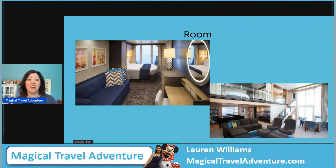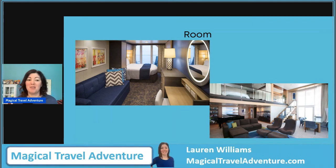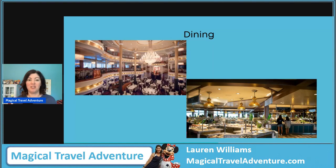And their suites are amazing. There are so many different types of them. And they have junior suites, which might be something that people are interested in. Those are the ones typically that start having bathtubs. So on Disney ships, you will get bathtubs. On Royal Caribbean ships, depending on where you are in the ship or what type of room you have, you will not have a bathtub if you have kids. So that is important to know.